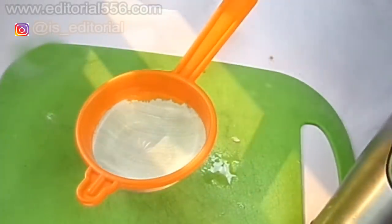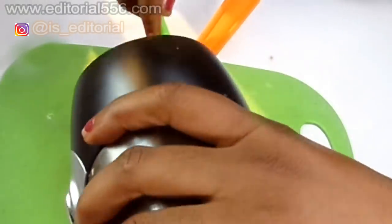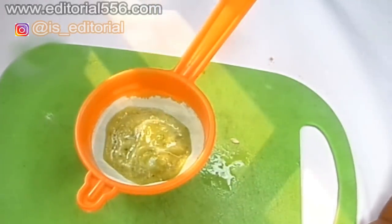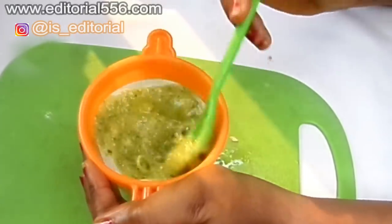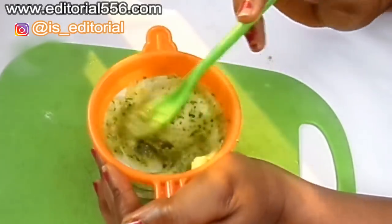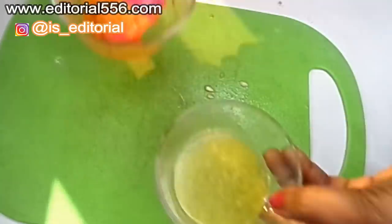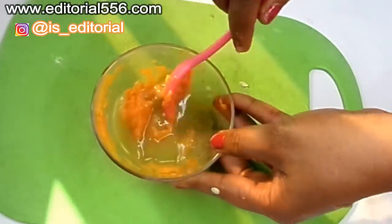Alright, so for the cucumber, we're just gonna be putting in the juice. So I'm gonna try to extract just the juice of the cucumber. So I'm going to be bringing in this again, pouring in all of the cucumber juice, and then we'll stir.